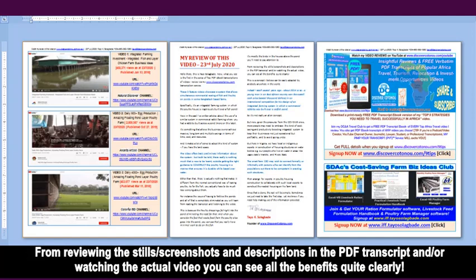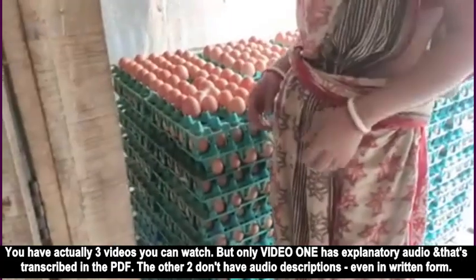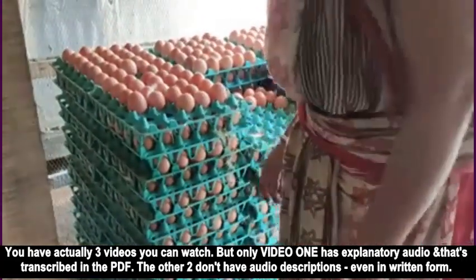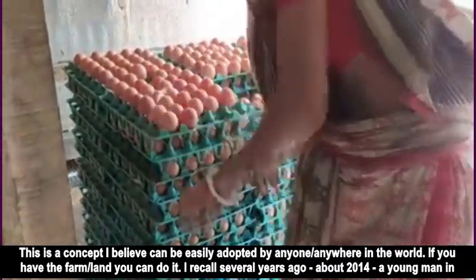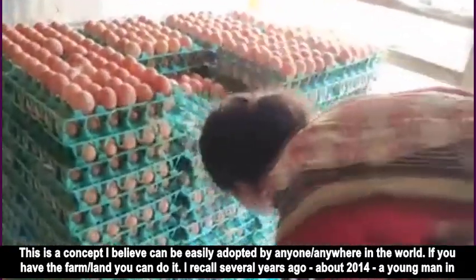From reviewing the stills, the screenshots, and descriptions in this PDF transcript ebook, and if you decide to, and of course I recommend you do, watching the actual video, you can see all these benefits quite clearly. It's so clear, and you actually have 3 videos you can watch, but one video is the one I'm reviewing. The other 2 videos don't have any explanatory descriptions by way of audio provided in them, not even in written form. Now, this is a concept I believe can be easily adopted by anybody anywhere in the world. If you have a farm, you have the land, you can do it.